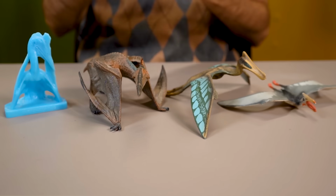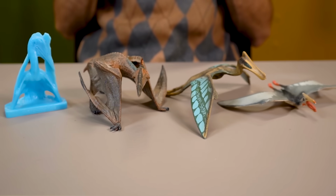At the other end of this absurdly short torso that this animal had are the legs.